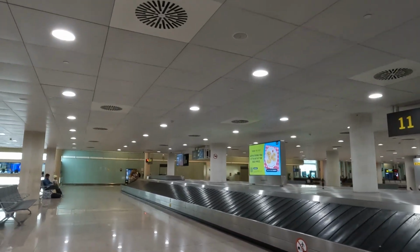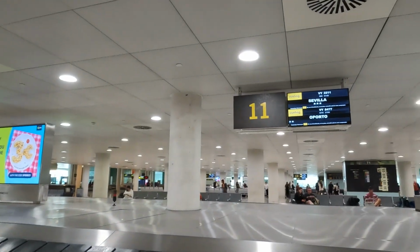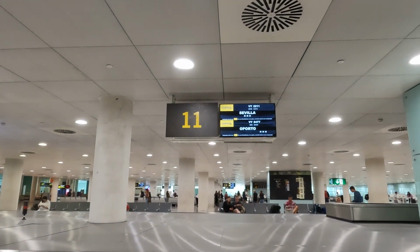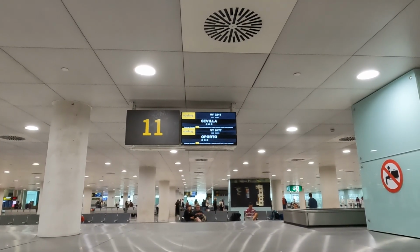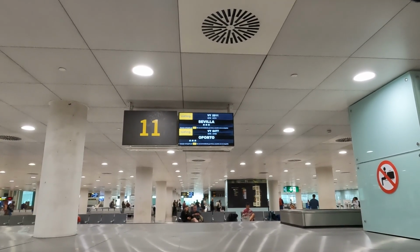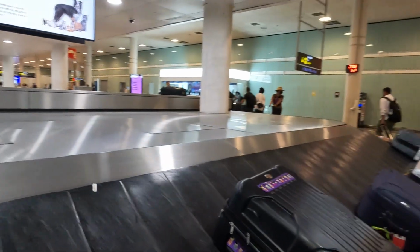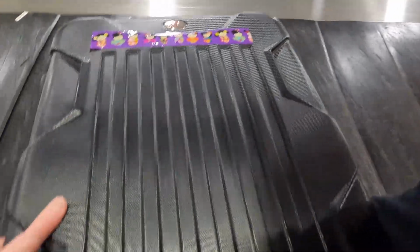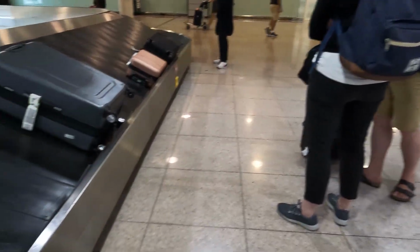There's our carousel number 11. We are looking up at the sign and we see Aeroporto with Vueling. If anybody knows anything about Vueling, I'll say that's the first flight I've had with Vueling. I've flown with Ryanair a number of times, EasyJet a number of times. So there is one suitcase. We are on the road for a couple months here. We were in Portugal for approximately 10 days.